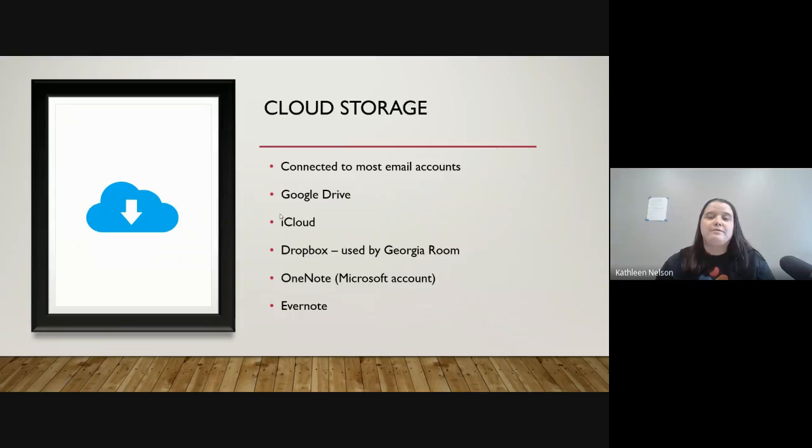So with cloud storage, it's one of the greatest things you can use for research. It's already connected to most email accounts. If you have a Gmail, you automatically have Google Drive. If you have the Apple version, sorry, you already have the iCloud.